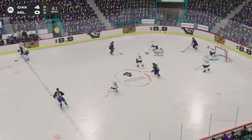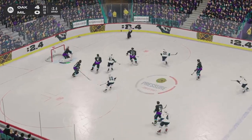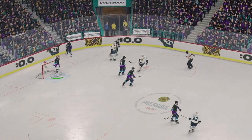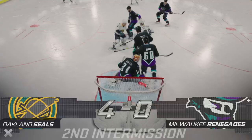The Seals will play it in their own end. Moved up ahead here in the neutral zone. Time ticking away, and he comes up big. There it is. That's a wrap for period number 2. Both teams will get a chance to get a little breather here, and we'll come back.